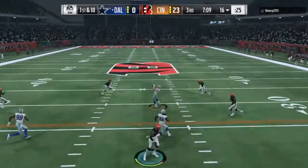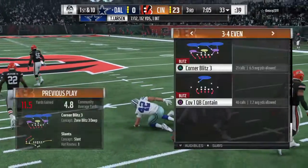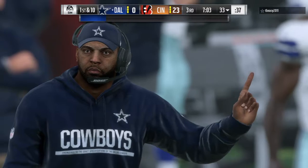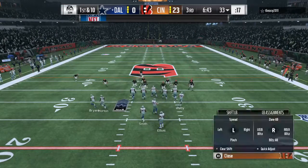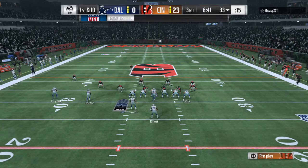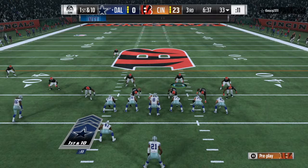Throwing on 1st down. Larson over the middle. It's complete. And he's going to get this one across the 30-yard line. 17 yards on the pickup there, and the drive will continue. Here we go now. Gun.